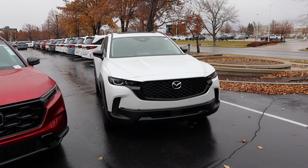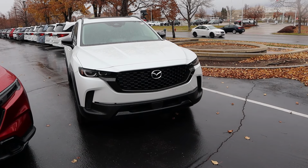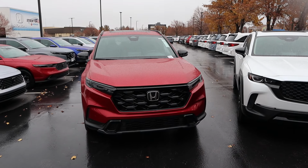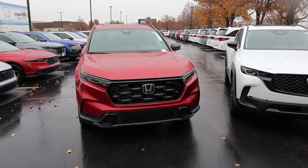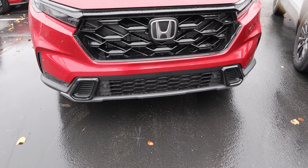So when it comes to looks, I think these are both stylish crossovers. You can see the Mazda's got a very aggressive, somewhat boxy design. You got the fake vents there on the front. The Honda's a lot more sleek. I mean, the headlights are pretty boxy on the Honda. Everything's all blacked out, so it's got a very sporty appearance. It's got little rocket boosters there on the front end too, which is kind of interesting.